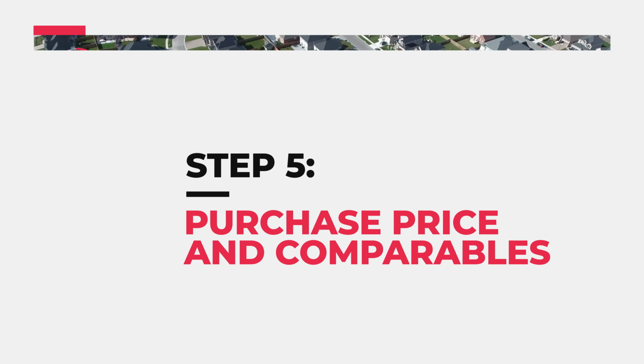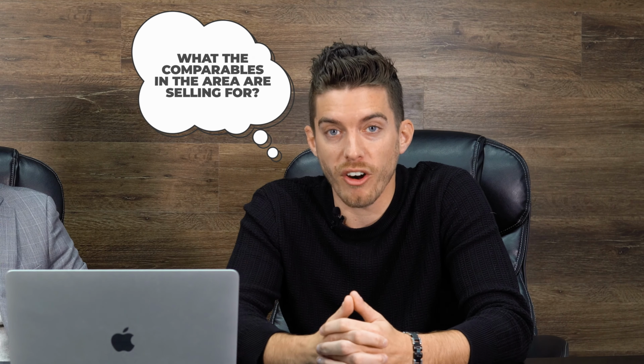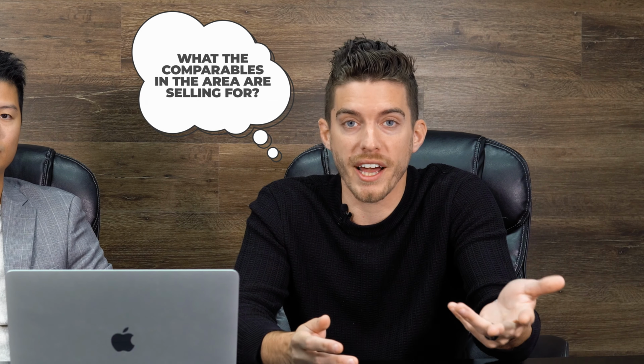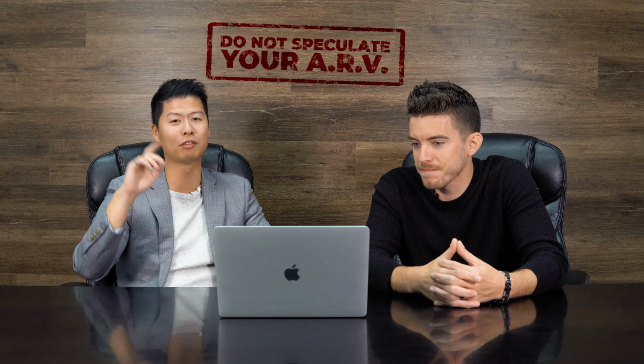Purchase price and comparables, much like we spoke about earlier about the area and what you can rent it for. Same thing, but this is really important. You want to know what the comparables in the area are selling for compared to what you are buying. So if you're buying a property that needs a lot of work and you have to put 100K of renovations still into it, make sure you know what the area is selling for. Now, if you're holding the property, you do have some more wiggle room here, but if you are flipping the property, you really need to know your numbers. And the most important thing is that do not speculate your ARV, your after repair value. We actually have a different video here to explain what are the common mistakes that we made in a flip or BRRRR.